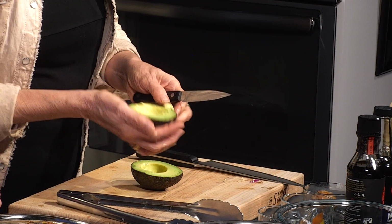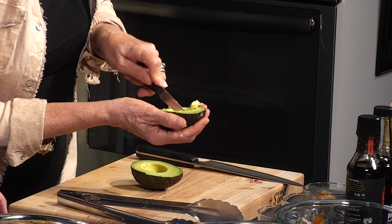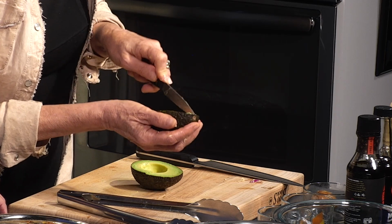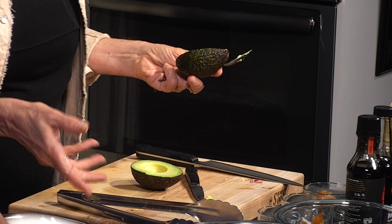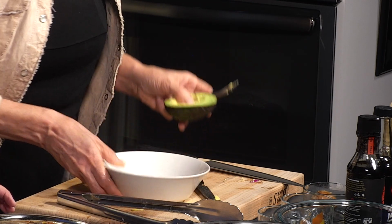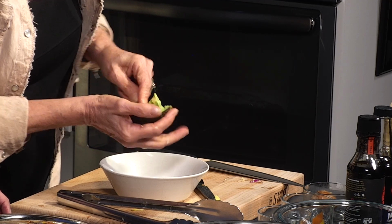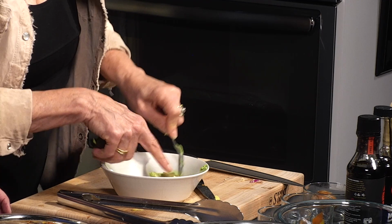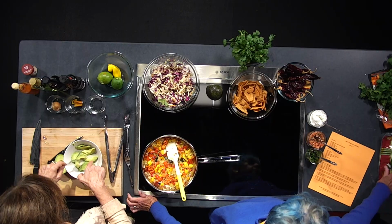So then what I do is I just slice it, like this, and don't push too hard because you don't want it to go through the skin. But avocado has a pretty firm skin, so you don't have to worry about it going through. And then I take my spoon, and where's my little bowl? Right there. Thank you. And we just scoop it out like this, and then you just put it down, and you've got your little pieces, and you just kind of break them apart.